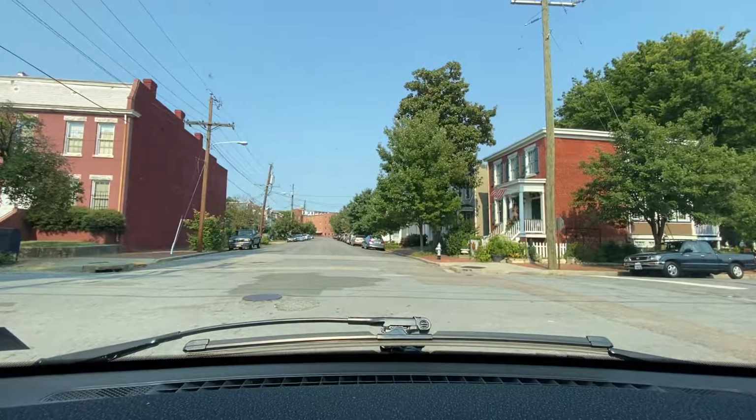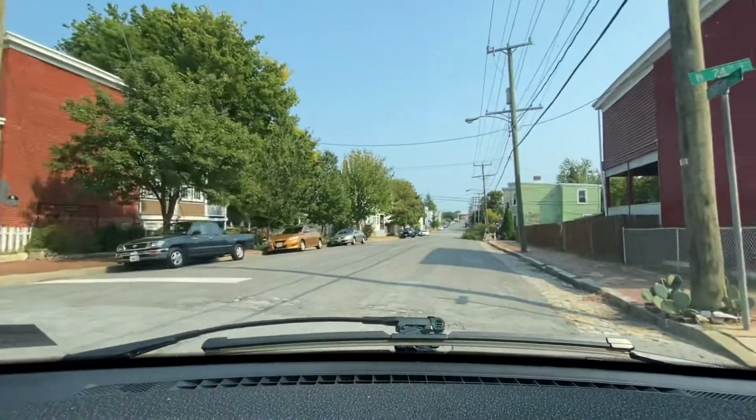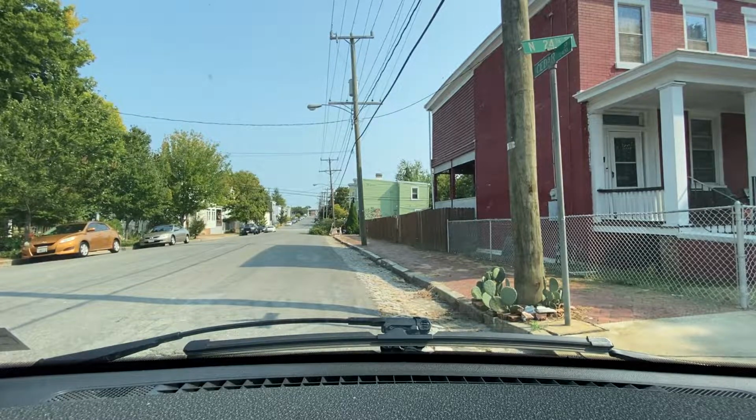What is that, cactus? Oh, there is. Wow, she knows. Oh, over here on my left too. Whoa, yo, they got cactus right here, like on the corner. See right here, look down. You see it on the pole? And behind me across the street is cactus also.